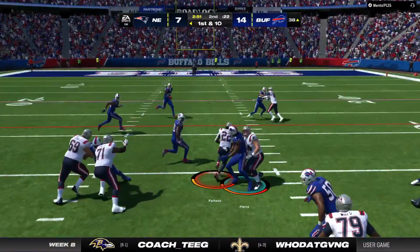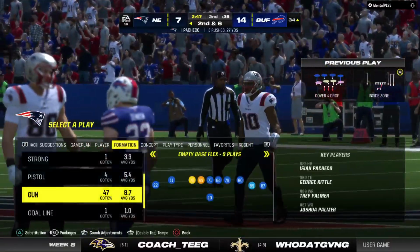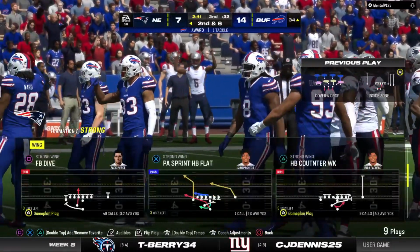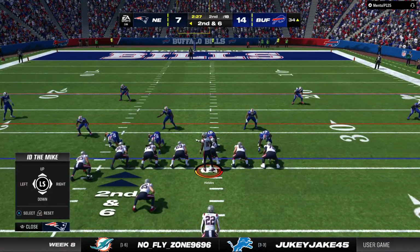They run it with Pacheco from the gun, and he'll manage to pick up about 4 on 2nd down. And that was a quality play to start a new set of downs. That was simply an offensive line winning the battle up front and winning in a big way and giving their guy in the backfield a nice lane to hit.